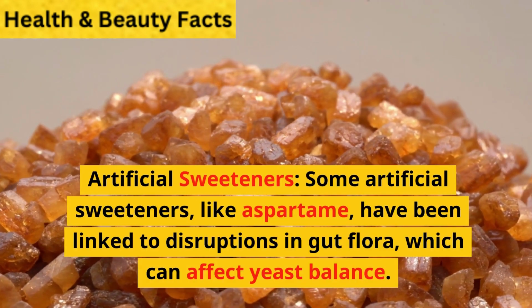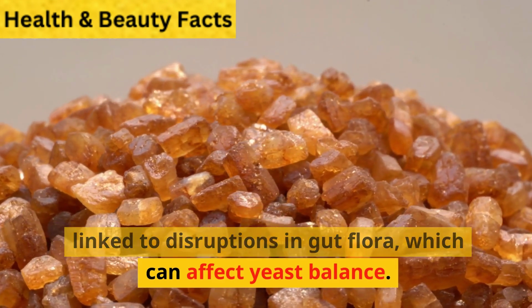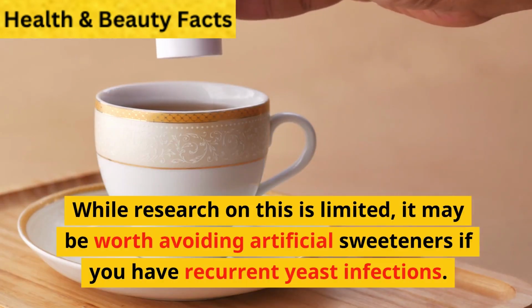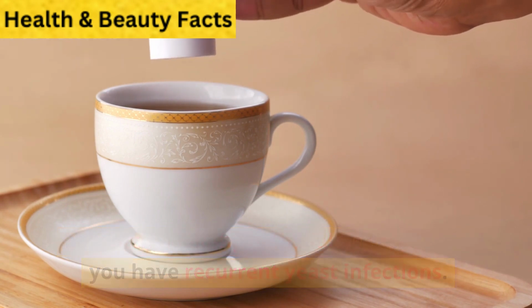Artificial sweeteners. Some artificial sweeteners, like aspartame, have been linked to disruptions in gut flora, which can affect yeast balance. While research on this is limited, it may be worth avoiding artificial sweeteners if you have recurrent yeast infections.